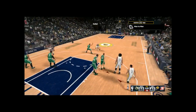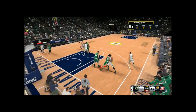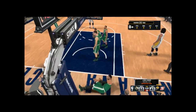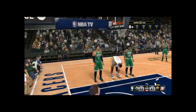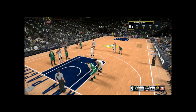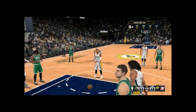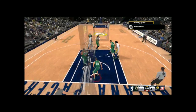Second half of play with just under 2.5 minutes gone. There's the screen. Pick up by Hill. The try by Ellis. And a foul on the shot. He'll go to the stripe for 2. It's on Jared Sullinger. Pacers have been shooting right around 75% at the line, 9 of 12 so far. And the first one at the line is good. And Ellis drops them both.